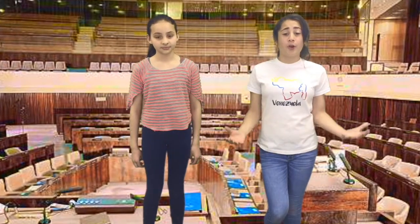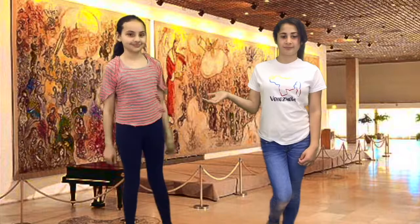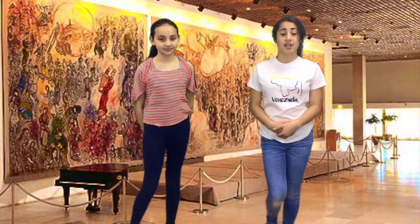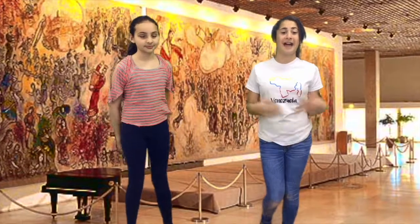This is the inside area where they passed all of the laws. Many important laws were passed in this room, and many votes happened in this room. There are over 120 members of the Knesset. This is the Chagall room with many expensive paintings. Chagall and other Israeli artists painted these paintings. It's a room where all important events happened.